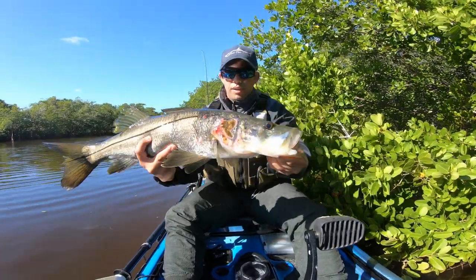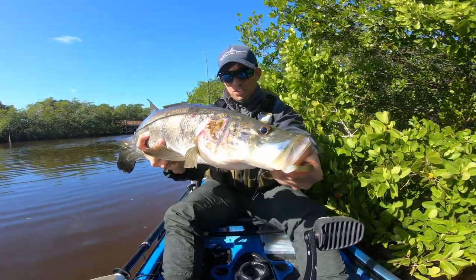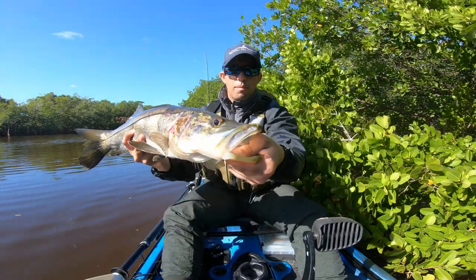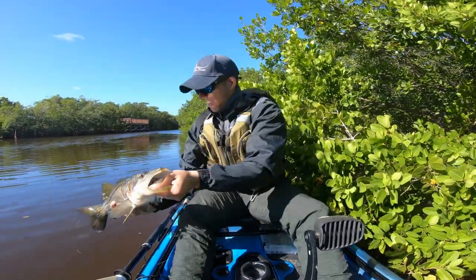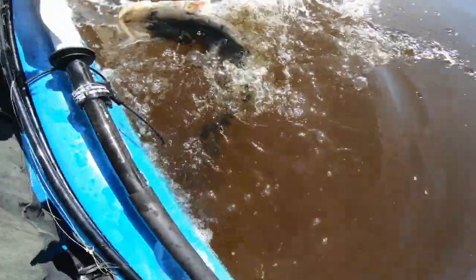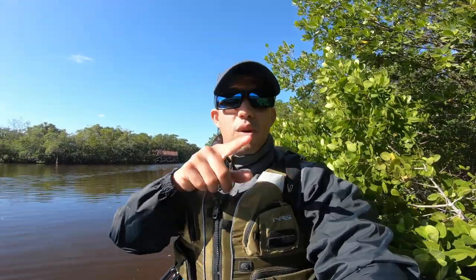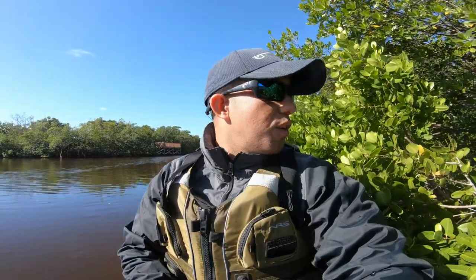All right, I'm gonna go ahead and release her. As you can see, it looks like she had something going on in her gills and she's recovering. So let's go ahead and put her back on the water. Look at that. Oh, she is ready to go. All right, guys, that was pretty insane. There's more fish popping under there. So I'm gonna go back in there and try to see if we can catch another one. Let's go.